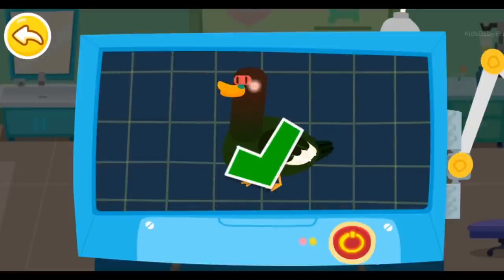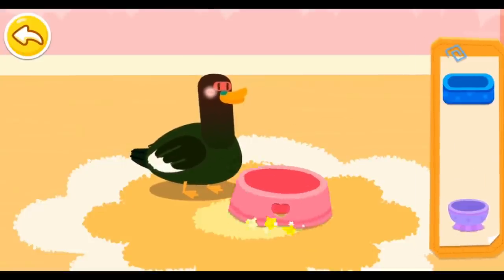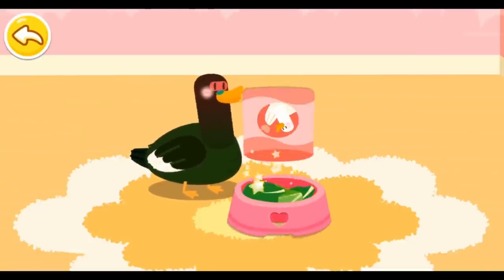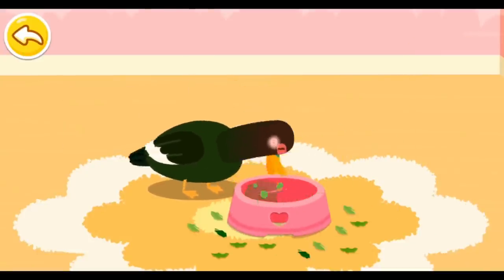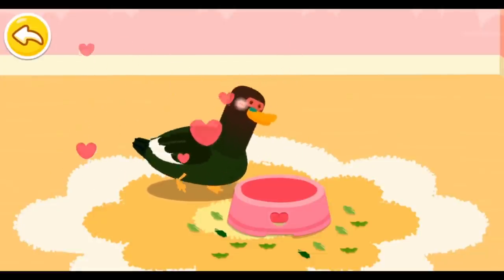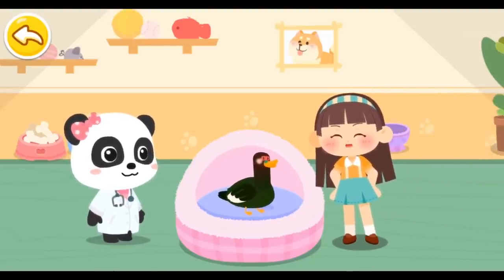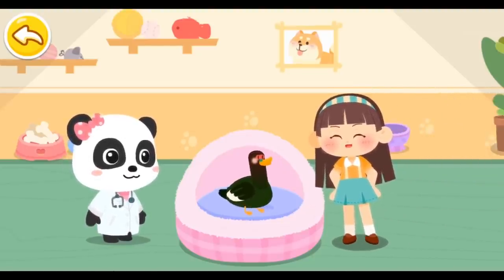The examination is complete. It's totally healthy now. Let's feed it. Wonderful! It's ready for adoption. It's so adorable, and I really like it. I've decided to adopt it.